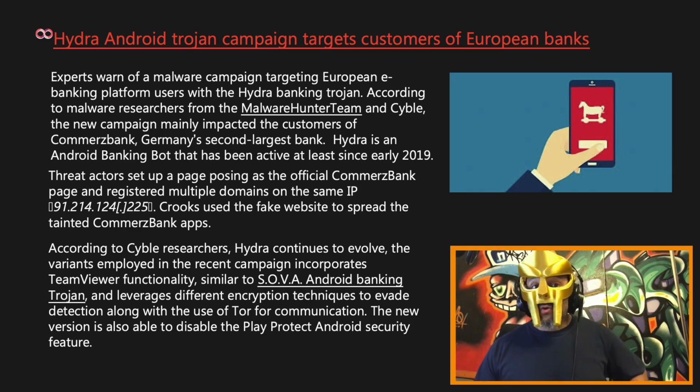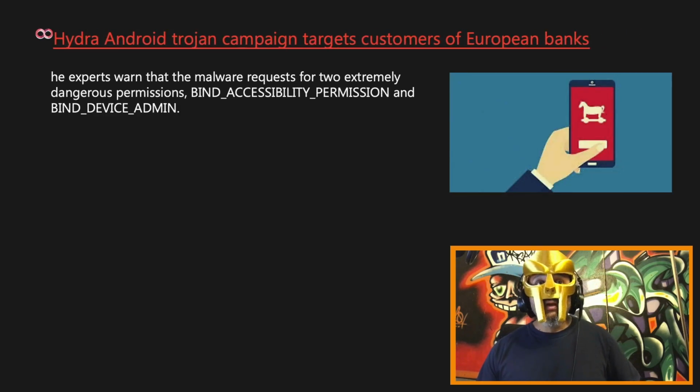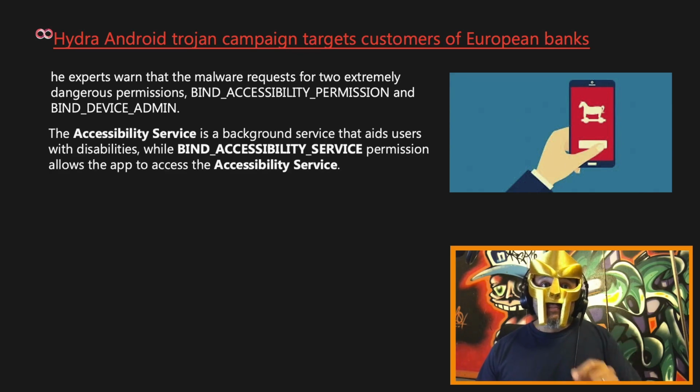The new version is also able to disable the Play Protect Android security feature. The experts warn that the malware requests two extremely dangerous permissions, bind accessibility permission and bind device admin. The accessibility service is a background service that aids users with disabilities, while bind accessibility service permission allows the app to access the accessibility service.